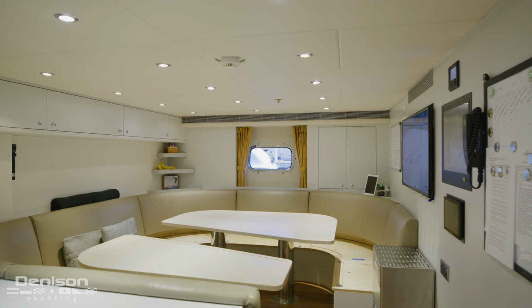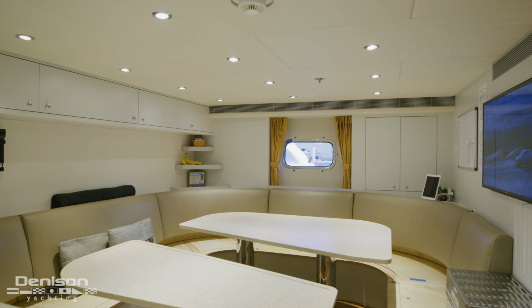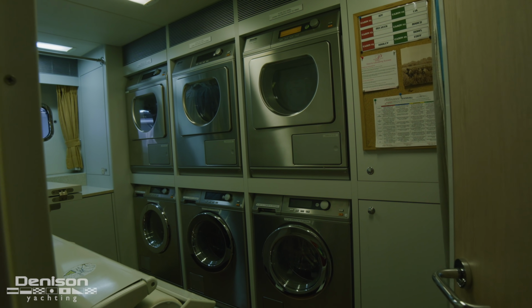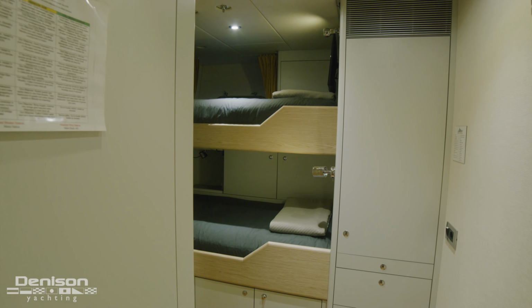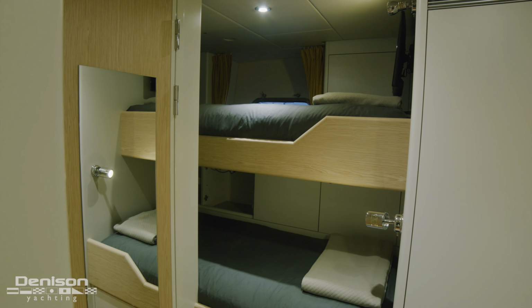Entering, you first step into the crew mess, where the majority of the crew's downtime is spent when guests are on board. Another key aspect of this part of the yacht is that this is where the laundry center is located, with 3 Miele washers and dryers in a separate laundry room. In all, Abbracci sleeps 14 crew in sizable cabins, primarily with bunk layouts and private ensuite head and showers.